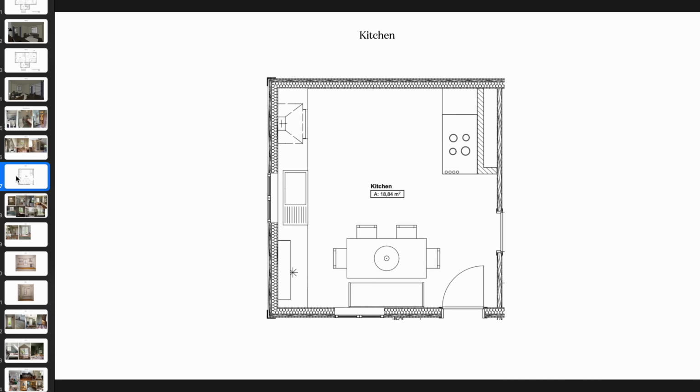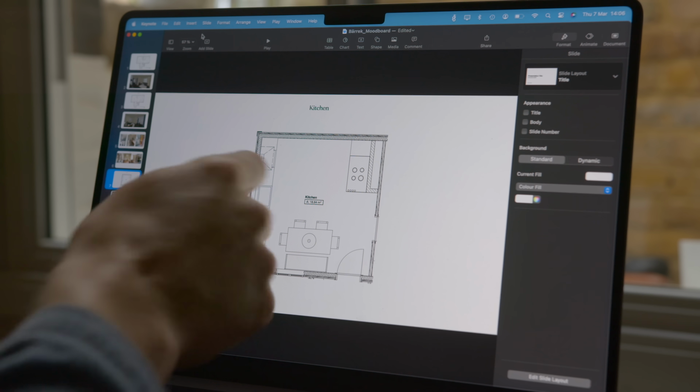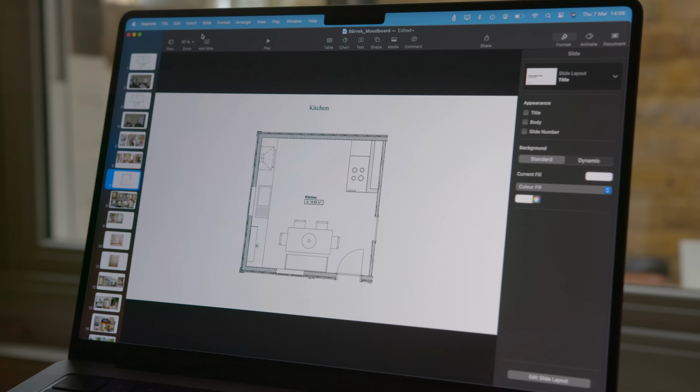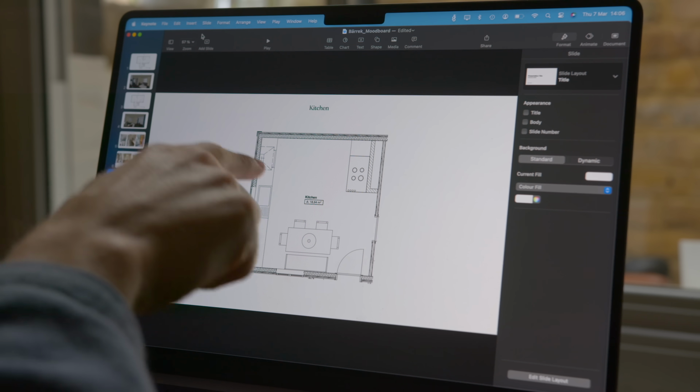So this is the plan for the kitchen at the moment, and the road is over here, so when you're washing up, you're looking over the fields and the road. So that's the sink, and that's the stove, but it's not going to go there.